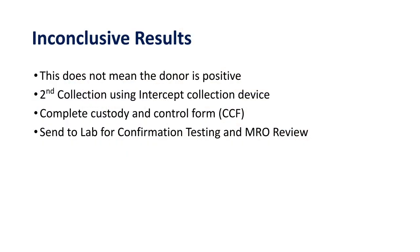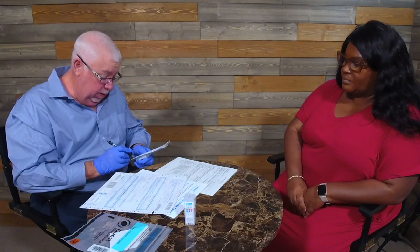Okay. So I'm going to use a laboratory chain of custody form for that, and I'm just going to check off that this is pre-employment. I'm going to input my collection site information, where we are here at the company itself, and the phone number, and I am going to record the lot number from this device. Okay, and I'm going to record the expiration date, which is 2024, 2/29.